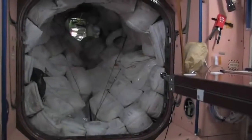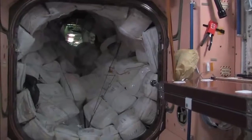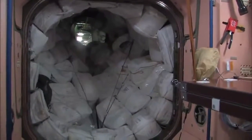Start in Node 1 and work backwards today, because the service module will be deep in the throes of cabling for the MDM. So we'll start there and then we'll move to the front of the station.